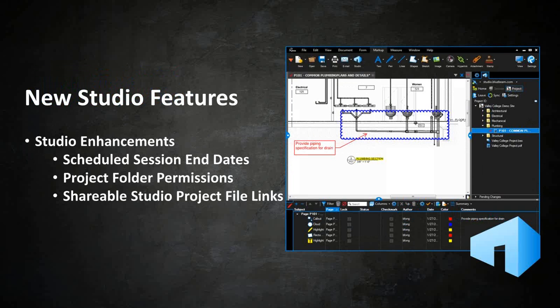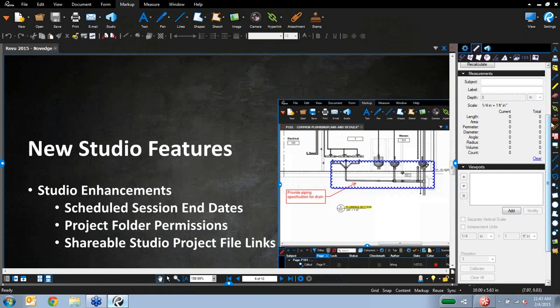So I mentioned that with Review 2015, you can now schedule session end dates. Previously, you had to basically go in and manually close these out, whether that meant setting an Outlook reminder to do it or so on and so forth. But now you can do it ahead of time. Let me show you real quick exactly how that works.